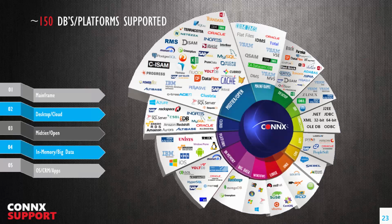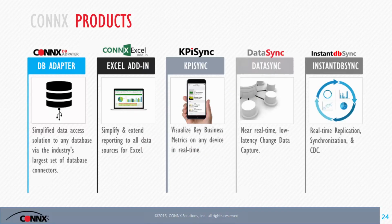As part of this data connectivity, next slide please. Our Connect database adapter allows you not only to connect to those 150 data sources, but we can also do data virtualization, which provides a single metadata model that spans all enterprise data sources. Imagine you have 5, 10, 12 different databases in your environment, and you want to consume them as a single data source and be able to write SQL queries or consume them with a BI tool or Excel. We can enable that with our Connect database adapter. Our Excel add-in creates a Connect menu item within Excel that enables you to have quick two-click access to all of the 150 databases we support.